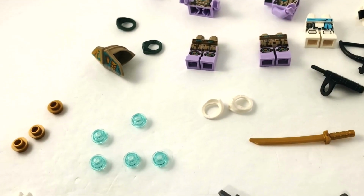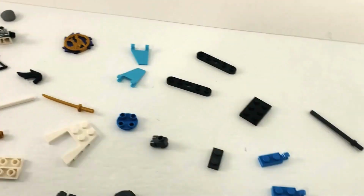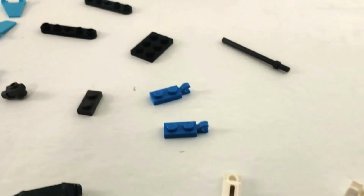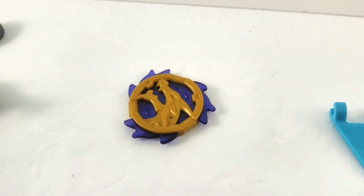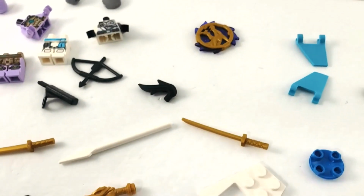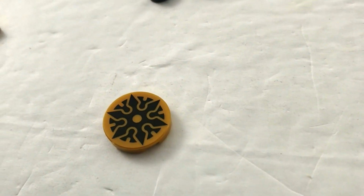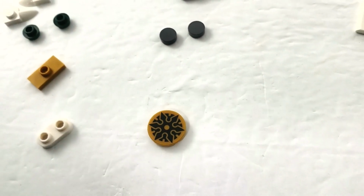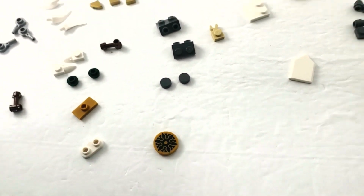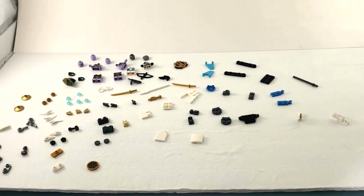Transparent blue studs, probably for a stud shooter, because I saw, yeah, they're there over here. And here's our MacGuffin in the purple color, which I think is really cool. Some weapons and stuff. Oh, yes, we have 1 print here. Just this neat little icon, or decoration really. And that's bag 1.